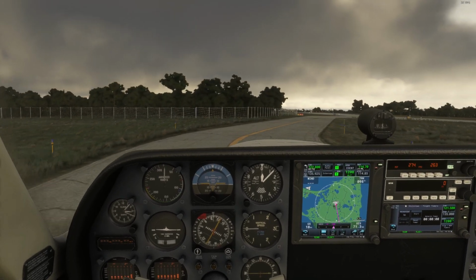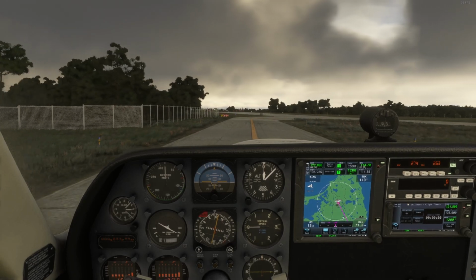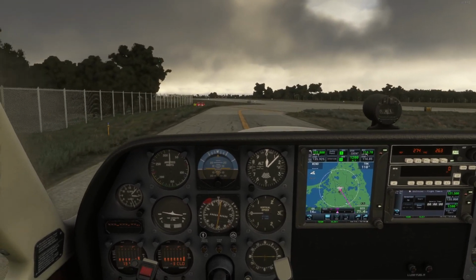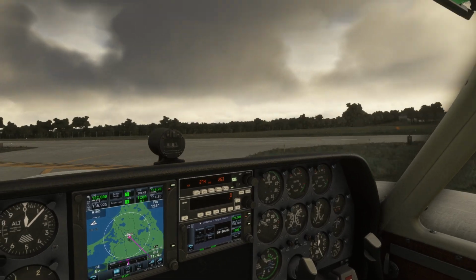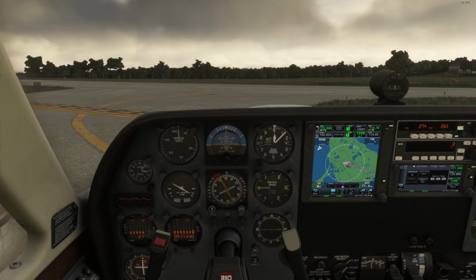On the departure, we have headwinds of 20 knots or so, or even 28 gusting, but it's down the runway. So in that case, we are good. I'm not able to turn into the wind here for my run up, but let's do it anyway.